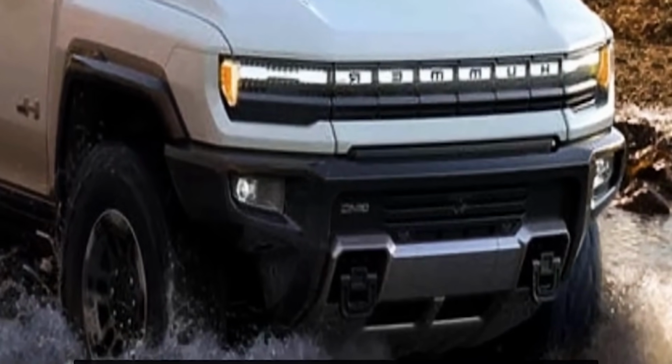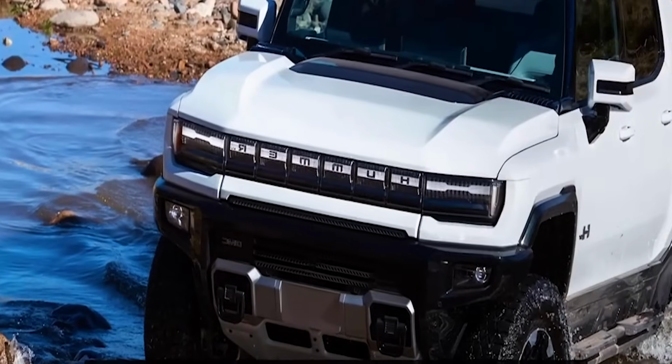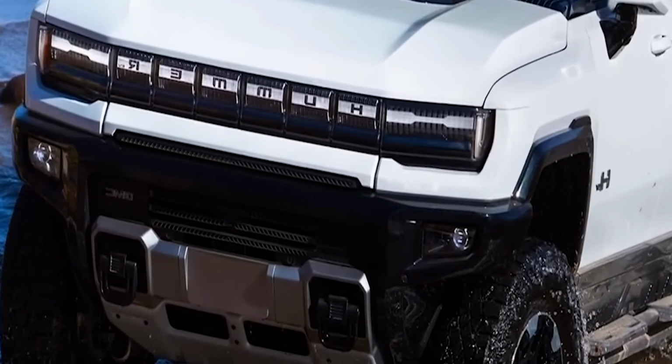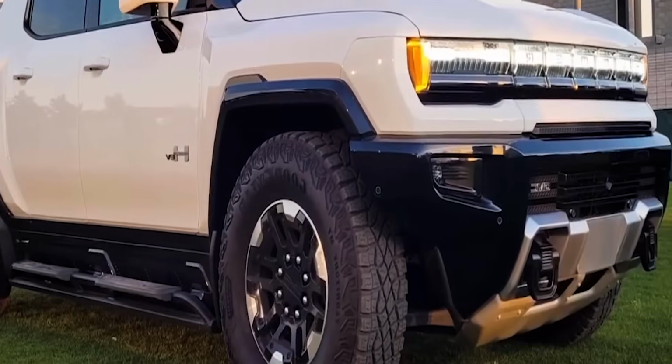If the FOMO hasn't already crept in, it will as soon as you see a DBS 770 Ultimate roll by. It is handily the sharpest DBS variant on the block.